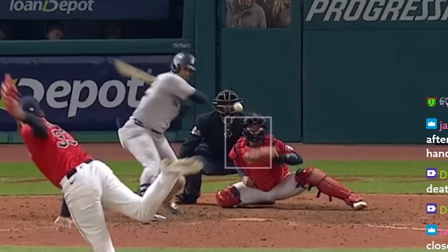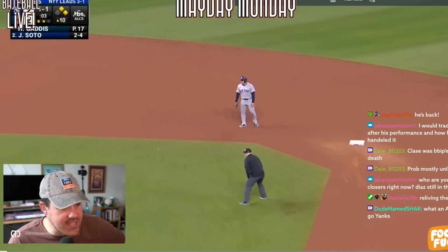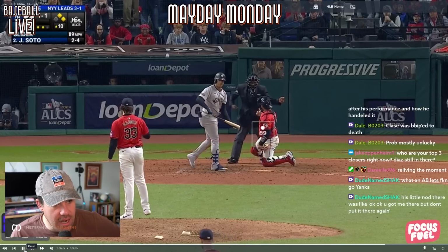Even Soto's like, yeah, it might have been. I don't know. So it's 1-1 on 2 sliders. High slider. So that one right there, Soto's going to look at him and try to give him like, oh, I just missed that. No, he just barely touched it. So this is where the mind games start. And this is what you got to pay attention to with Juan Soto, and you got to figure it out with him. All right. This pitch right here, he swings at it like it's a fastball. So he thought it was a fastball, and he gives him one of these.